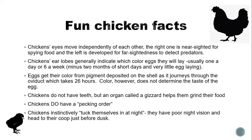Chickens definitely have a pecking order. When you introduce new chickens to an existing flock, it's good to introduce several together, because they will stay together and they will socialize amongst themselves for a long time without mixing. I've had success introducing new chickens about once or twice a year, because we just let our old chickens age out.